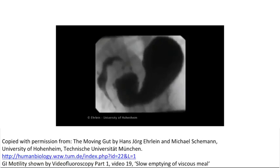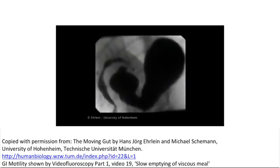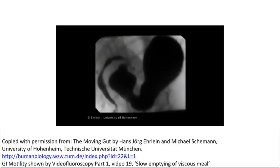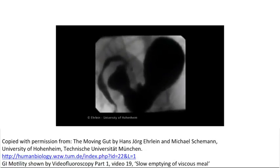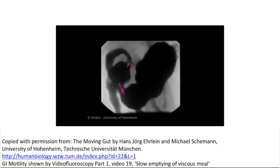Here you can see the movements of the stomach in reality on an X-ray video. This is a dog's stomach. The stomach is filled with contrast substance. You can see that the contraction in the last part of the stomach, the antrum, moves forward, thereby squeezing a bit of the chyme onward to the duodenum. Another part of the chyme is squeezed backward into the stomach, mixing it effectively.